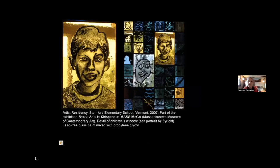This was actually part of my Menfolk series that was exhibited at Mass MoCA. We had to do a project in the school, and this was that project that I did. I made a big window with some kids. Every single child in the school painted a little piece of glass.